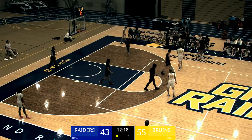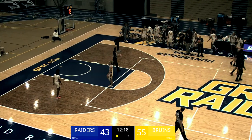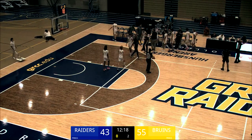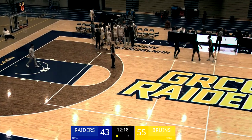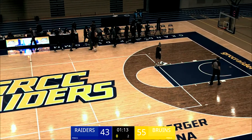55-43 Bruins, 12:15 left, and Coach Fox is going to call a timeout. All right, we're going to take a timeout too. We'll be right back.